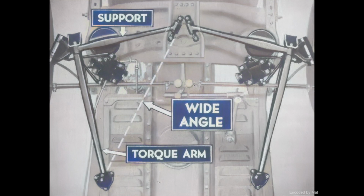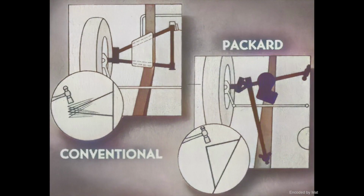One of the basic reasons underlying Packard's superior ride lies in the exceptionally wide angle at which the torque arms of Safety Flex front suspension are joined to the supports. These diagrams illustrate the difference. Just as a narrow angle bracket shakes when struck with a hammer, the conventional or Buick type of front wheel supports tend to vibrate under impact. The Packard torque arm design, however, takes road impact without vibration, just as the wide angle bracket resists hammer blows.